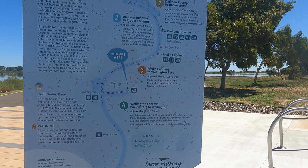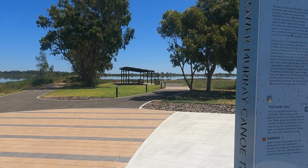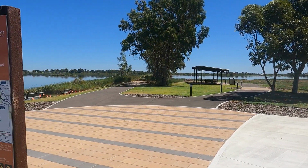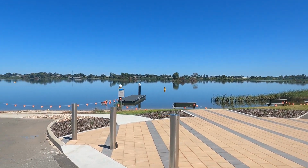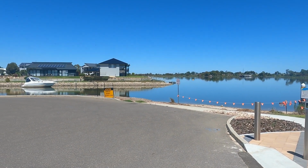Great little spot here at Wellington East. You've got barbecue over there, or 2 barbecues I think, probably 3. Nice boat ramp. 4 knots until you get out to the main river. A great little spot. That's probably going to finish this one, guys.